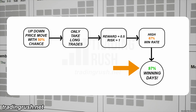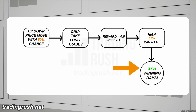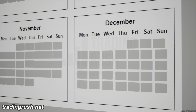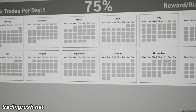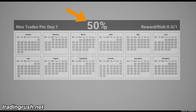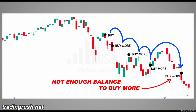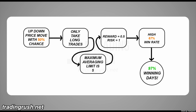If this break-even win rate can result in 3 months of winning days, that random guy is basically a new trader and is probably gambling. There is no profitable strategy, it's just probability, giving an illusion of a profitable strategy. Previously, this number showed the win rate of the strategy, but for averaging, I changed it to show the probability of the price moving in the entry direction. But then I realized, wait a minute, one cannot average the losses forever. If the price keeps moving in the loss direction, at some point, the trader will run out of account balance required to take the next trade. So I set the max averaging limit to 5.